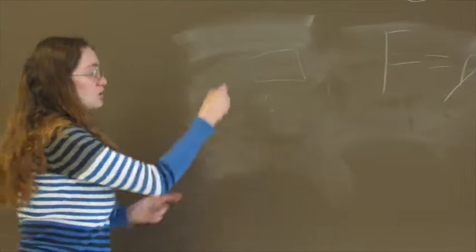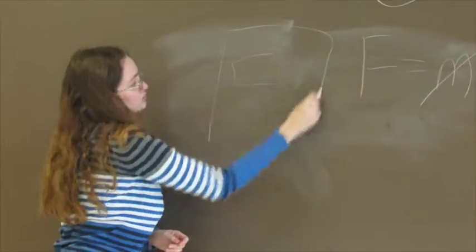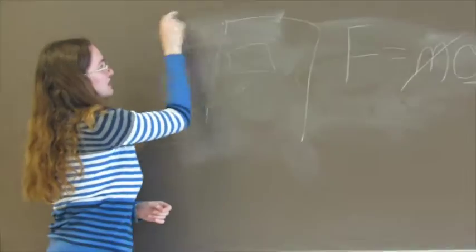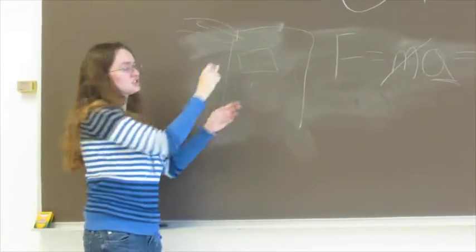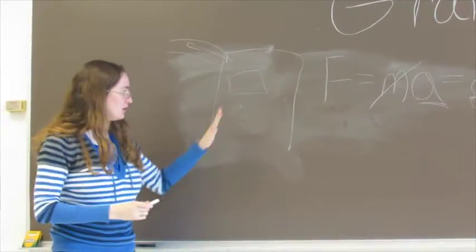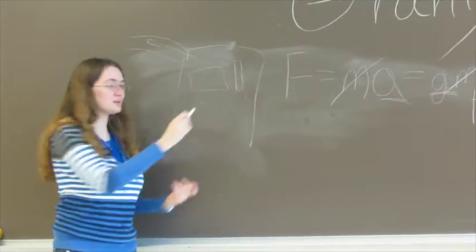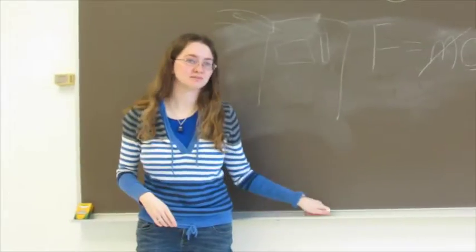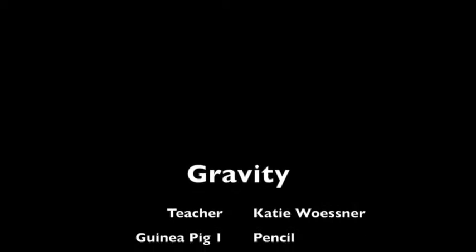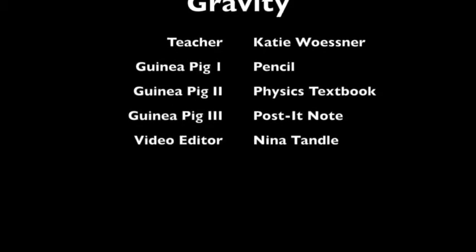So if you were to put the piece of paper, the Post-it note, inside a vacuum chamber and take out all the air, so now there's no air at all that gets in the way, and you were to drop it and the pencil, they would hit the ground at the same time. Gravity is working against me.